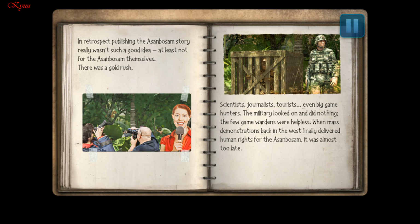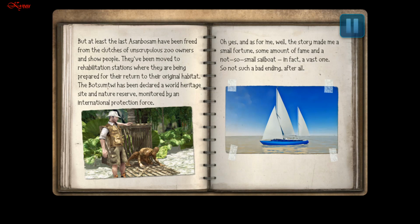There was a gold rush. Scientists, journalists, tourists, even big game hunters. The military looked on and did nothing. The few game wardens were helpless. When mass demonstrations back in the West finally delivered human rights for the Asimbosum, it was almost too late. But at least the last Asimbosum had been freed from the clutches of unscrupulous zoo owners and show people.